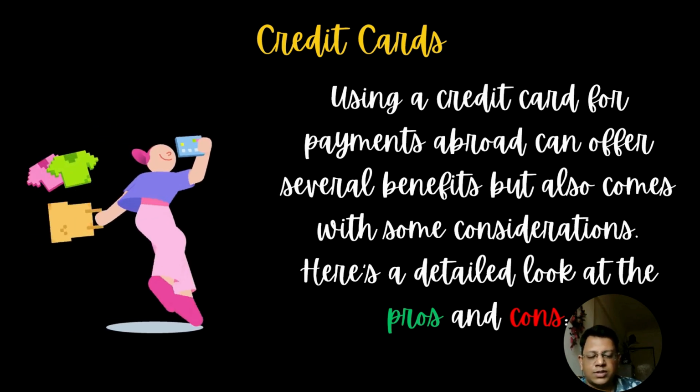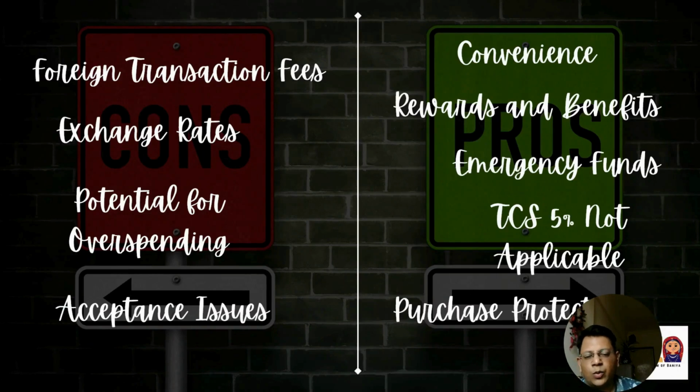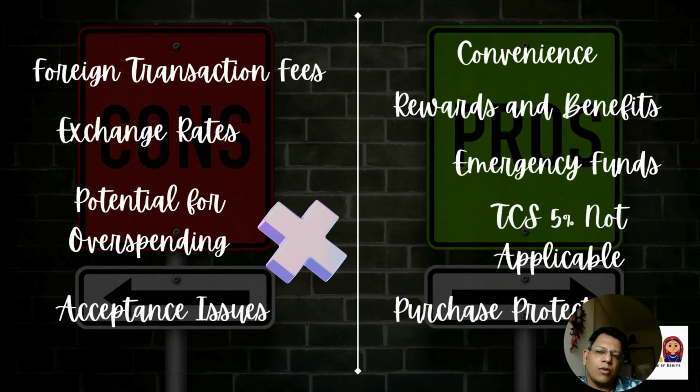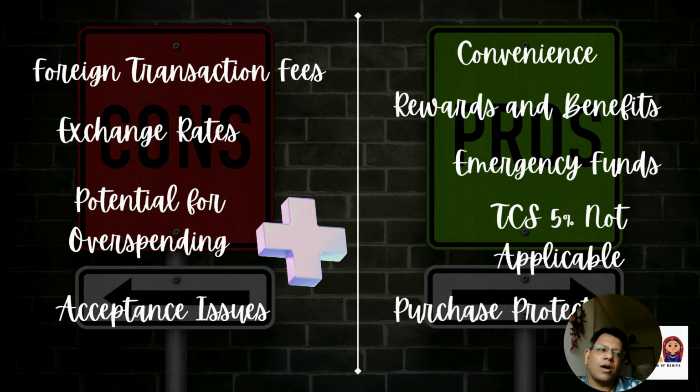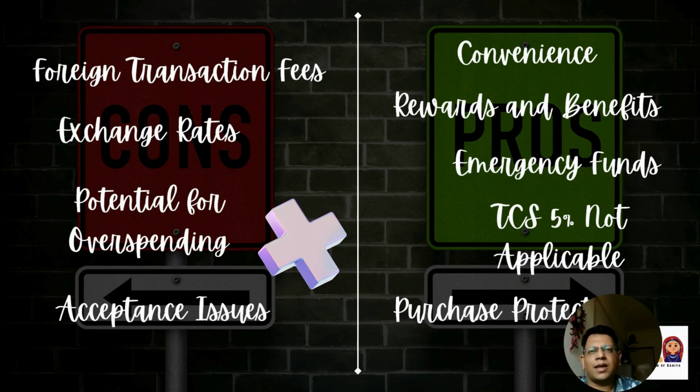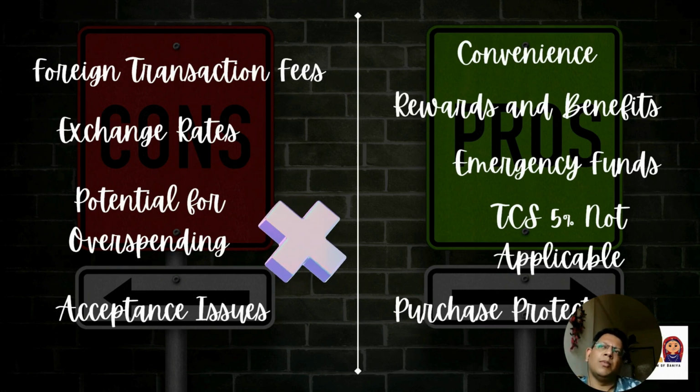Okay, and I have listed down the pros and cons. Let's get into it. So, first I'll talk about the cons, the problems with the credit card. Obviously, if you're paying your bills by credit card abroad, there'll be a markup fee. So markup fee will be around 1.9 to, I think, 3.90% I have seen so far. Maximum I have seen 3.9. I have not seen anything above 3.9, and minimum I have seen 1.9.